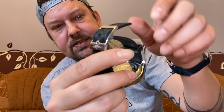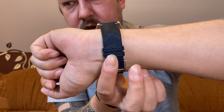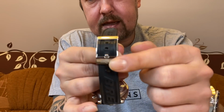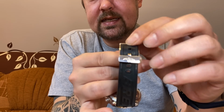So instead of having this one where you've got a normal clamp and straps that hold the strap, here you actually get that immediately. Bang, bang. You get it in underneath, lock it, and you have to move it to actually get it out.